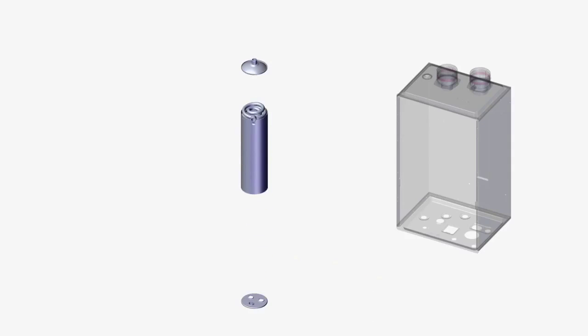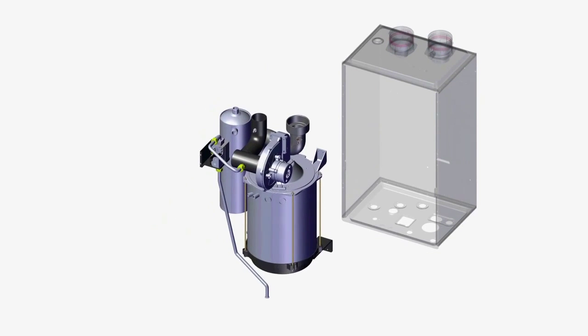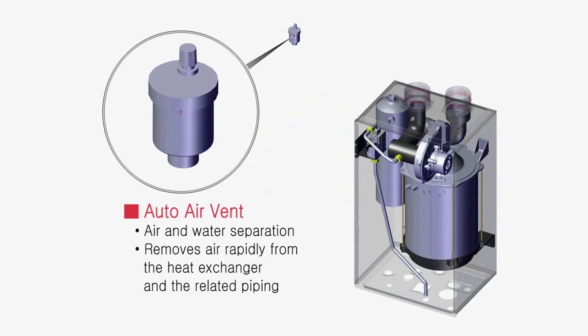It is a hot water storage heat exchanger made with high quality stainless steel material and designed with a built-in hot water storage tank. Thus, it can supply large amounts of hot water. Auto air vent allows the air inside the pipes to be automatically discharged.